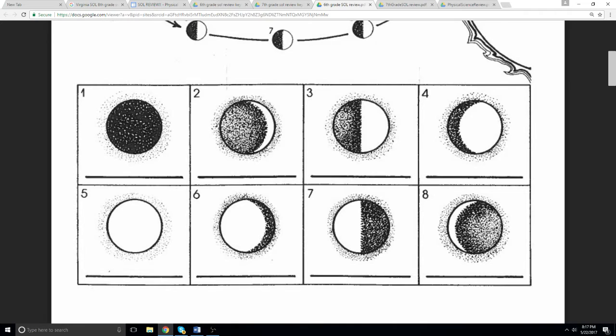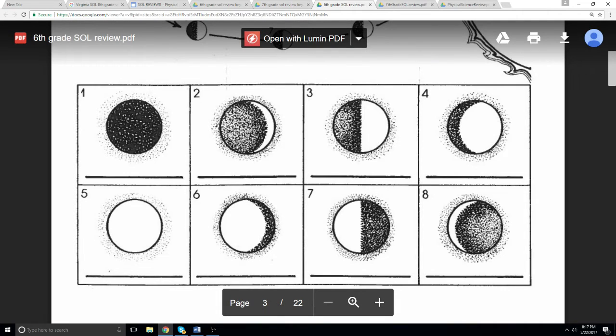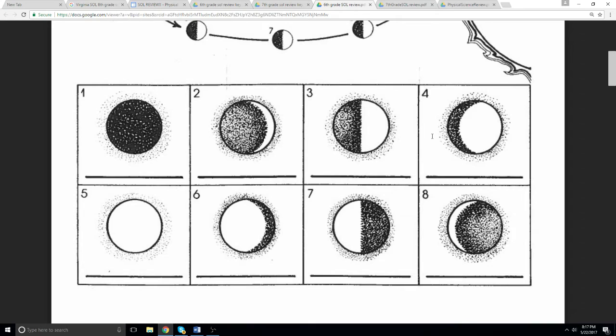What's number 2? Good job, Rami. Waxing crescent. So flip it to number 4 then. So now, dark side, you got more visible light on the moon. What's that going to be, number 4? Very good, Rami. Oh man, I hated saying this. Waxing gibbous, I think. Oh, it's been so long with these terms.